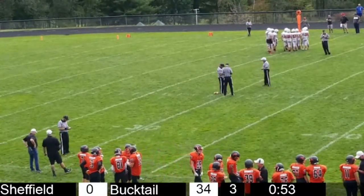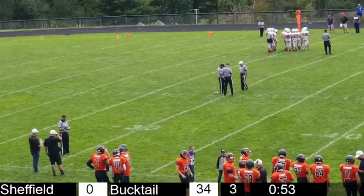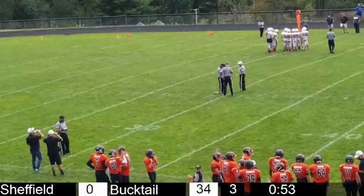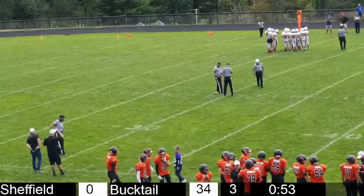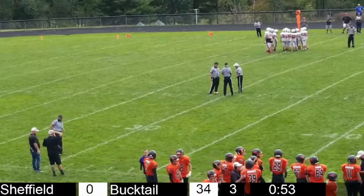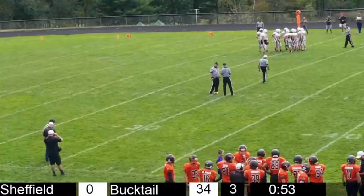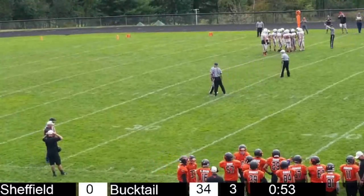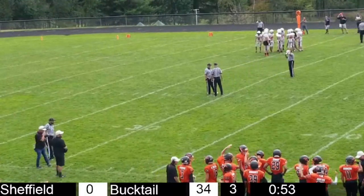Again, just under a minute to go here in the third quarter. Game most likely out of reach at this point. But if Sheffield can find a way to at least get the ball in the end zone here in the third quarter, would give themselves a fighting chance. And the way the Bucks have put the ball on the ground this afternoon, absolutely anything could happen from there.